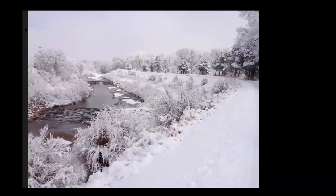But for now, this is what it looks like if we're lucky and we get some snow. But soon we should be back in the blooms. So that's your botanical tour.